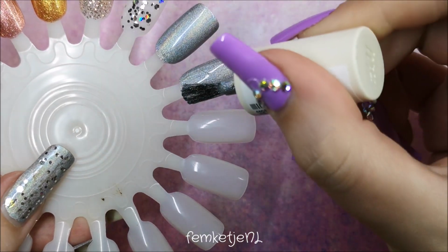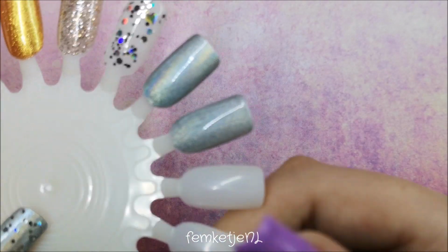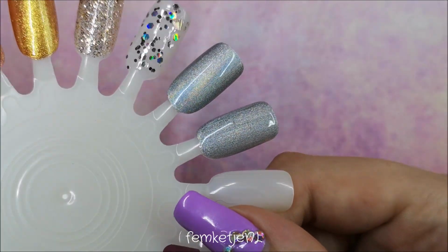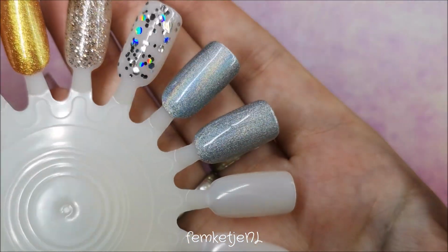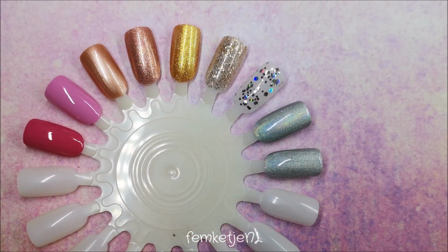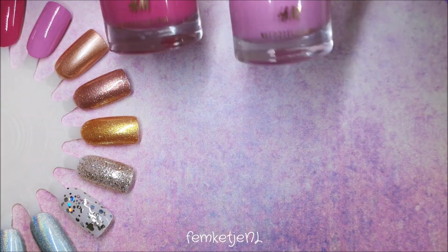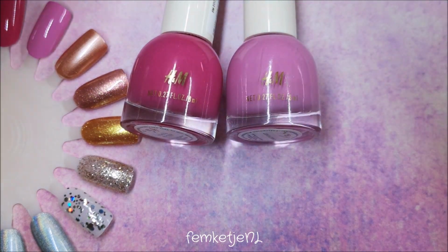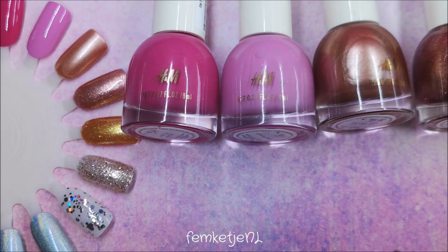So here I'm just going in with another swatch of that beautiful silver holographic polish. I just wanted to show you a little bit more the difference between the first and the second coat. So the one I swatched before already has 2 coats, and you can really see how holographic it is. I really love it. I highly suggest, if you are a holosexual or a holographic fan, or however you want to call it, to pick up that nail polish.